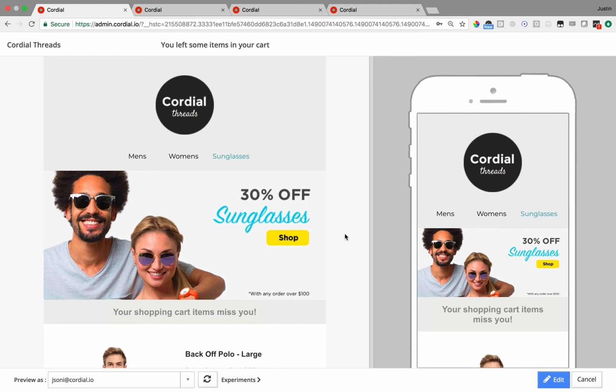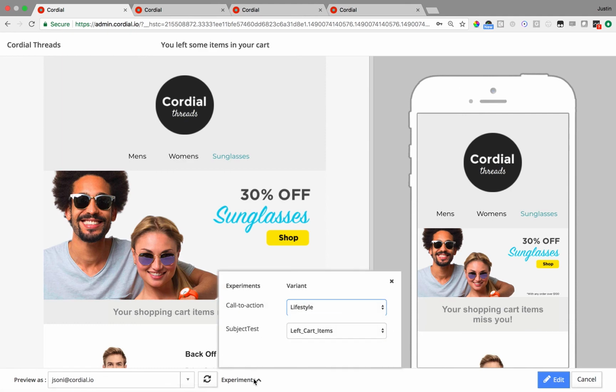So there's a couple tests that are going on here right now, and I'll explain and show you what those look like. So one of the tests that's happening here is that I'm trying to find out which campaign offer is going to increase engagement via more clicks. I'm also testing which subject line is going to get more opens on this particular message. So if I open up the experiments panel here, you can see that I've got two experiments running. One's a call to action, which is our hero image that you're seeing in front of you. And the other is the subject line, which you can see just above the template here.